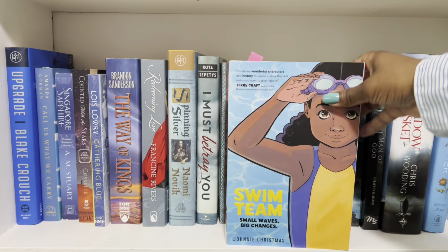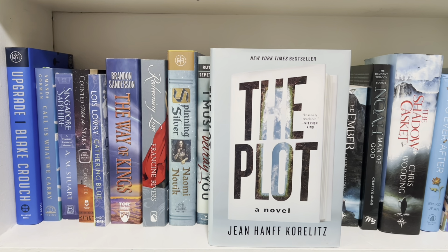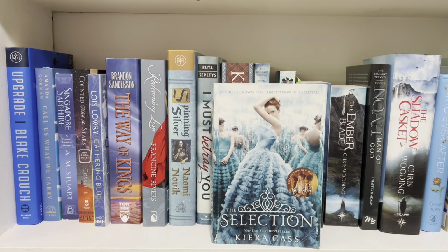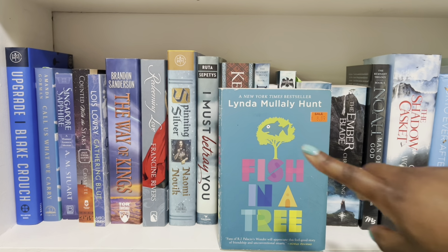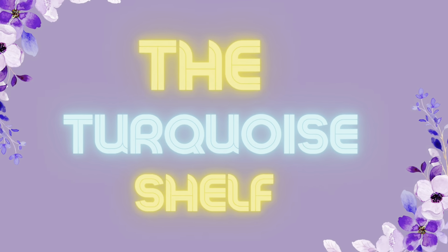Just a fantastic story. The Plot by Jean Hanff Korelitz, doing a buddy read with Laura. Fantastic. This is one of the books on my 2024 TBR. The Selection. If you know, you know. Okay, yeah, I reread the series again. Fantastic. I love this series. Such a great time. Fish in a Tree. Yeah, might be my favorite book of the year.